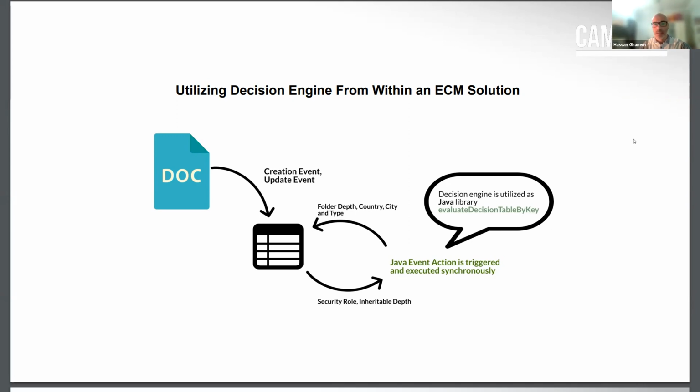Since we have the capability to utilize it as a Java library and to call it from within the event action provided by our ECM solution, we decided to have a proof of concept, and we succeeded in implementing it. Then we went with that approach.